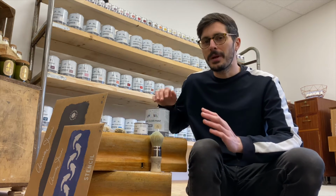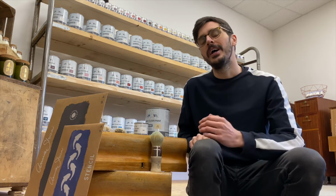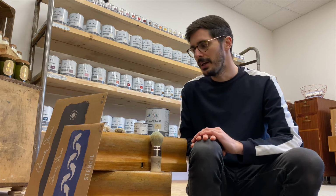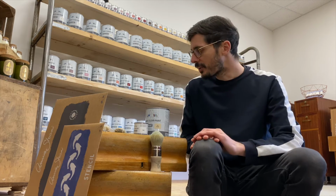So it just depends on what kind of texture you want to end up with. I prefer to not use a roller, but there is an option. They're obviously a lot less versatile. You can only really do flat surfaces with them. If you are looking to do something a bit more intricate, I definitely recommend a brush.